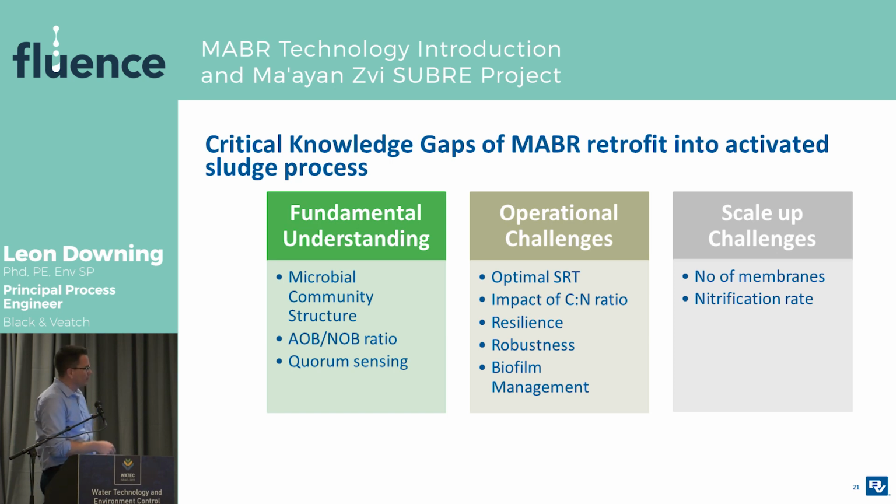There's some really great fundamental research that's going on, and it's continuing to go on, but from a practical standpoint, there's a lot of operational challenges. Well, what's the optimal SRT? What's the impact of the carbon to nitrogen ratio on performance? Kind of the resilience and robustness of the process to changing operational conditions, and a big part of this is biofilm management. Right? A lot of these hybrid systems that went in the past struggled because they didn't have a good strategy for managing the biofilm on the media. So these operational challenges are a big part of the research, the SUBRE installation in Mayan Zvi.